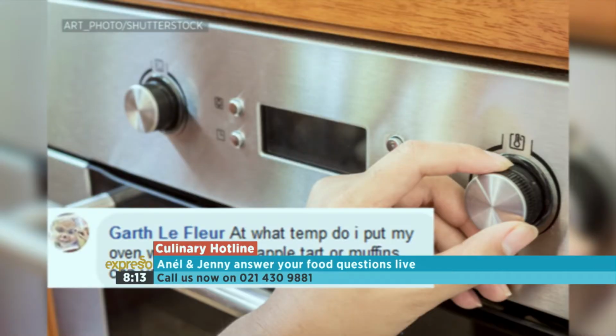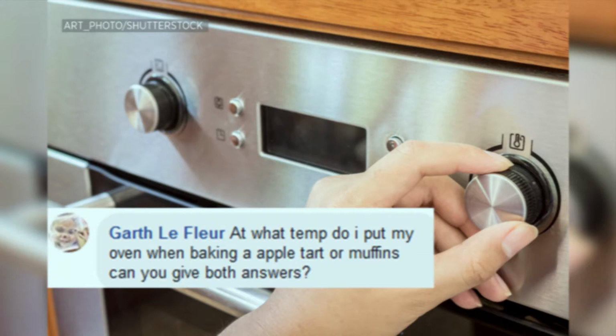Garth Lefleur on Facebook said the following: at what temperature do I put my oven when baking an apple tart or muffins? Can you give both answers, please, sir? Apple tart for the one, of course muffins. Okay, let's get into it. Should we do apple tart first? Yeah. Because pastry likes it hot. Pastry likes it hot. Yes, between 190 and 200. Pastry loves it hot.